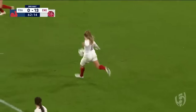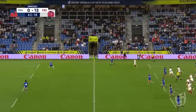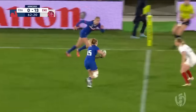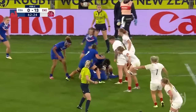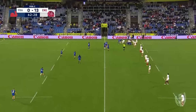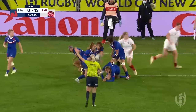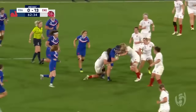18 to go. Here's Harrison again. She has just kicked and kicked out of her half all night. On the counter-attack is Jacquet and Boulard. Bottoman coming around that breakdown. Side entry taking the 9. And Bourdon is off to the races.